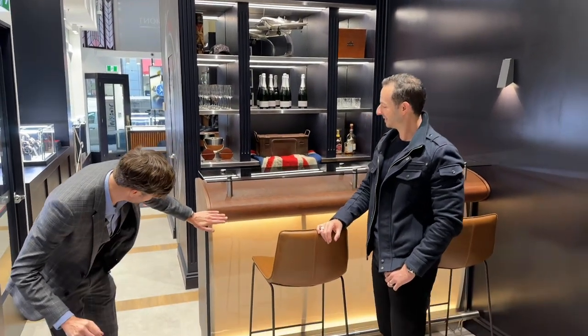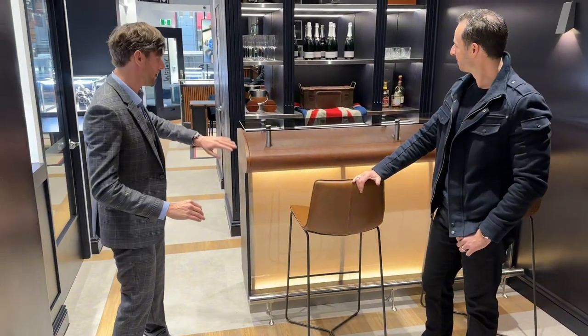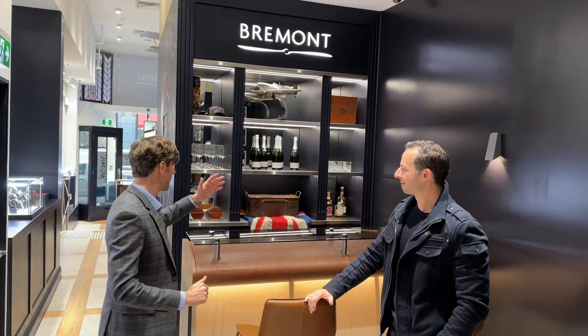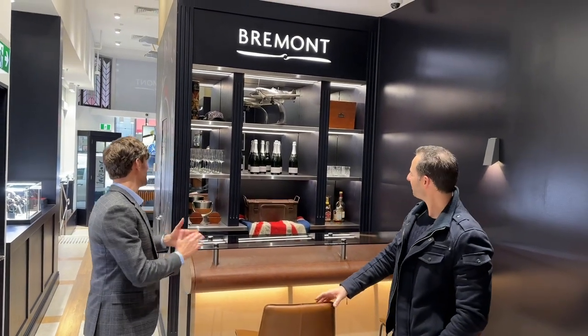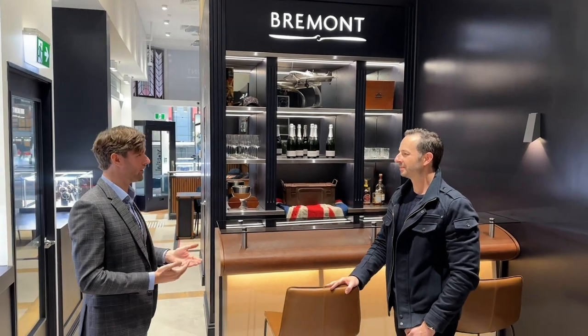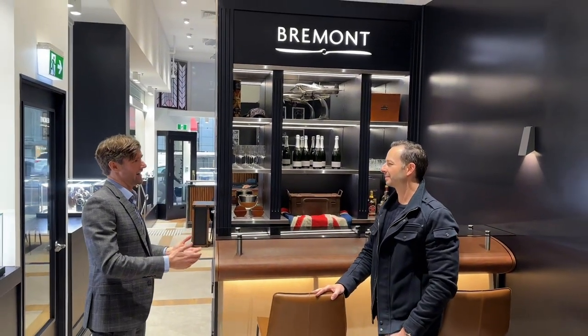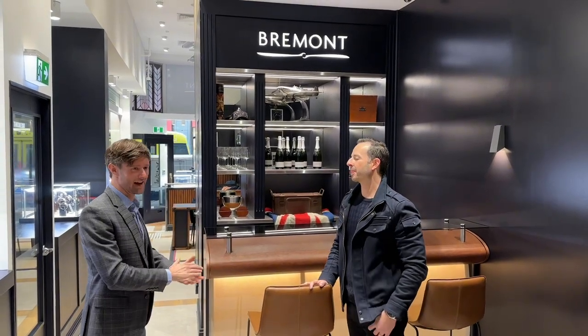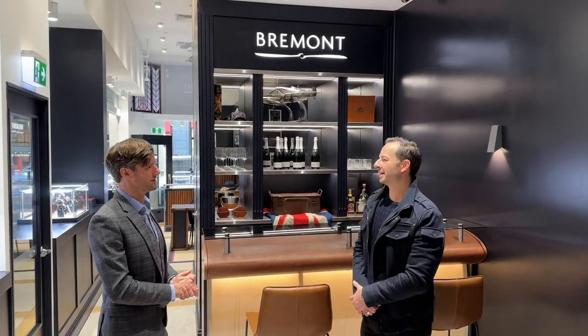The whole bar is designed on aeroplane wings. We have sparkling wine. We have a large selection of whiskies. And it's just something nice that once you've decided on your purchase, you can come and celebrate and have a whiskey and relax. And it's going to be great for the events that we're holding in the boutique as well.